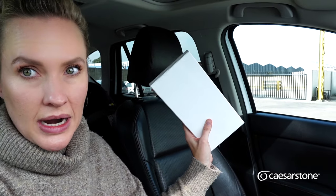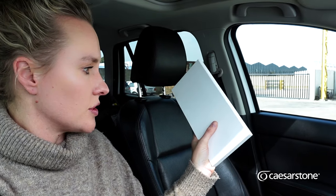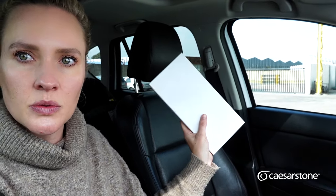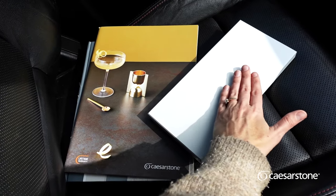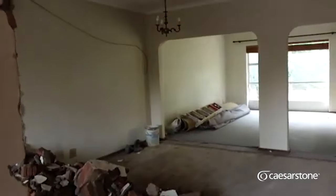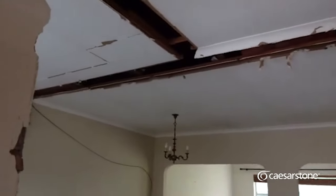I have picked up a piece of the Pure White Caesarstone top. I just wanted confirmation that this was the right color. I'm so happy with it. I know that this is the one. So this is the end of day one. Oh my goodness, it's all happening.